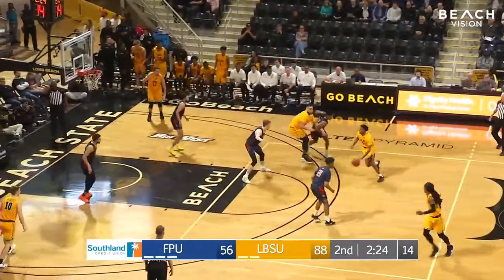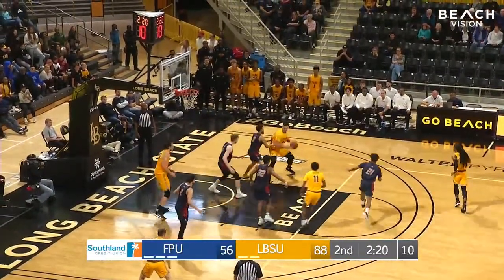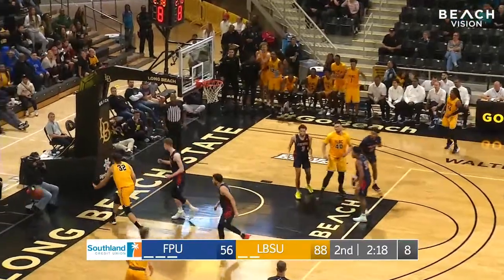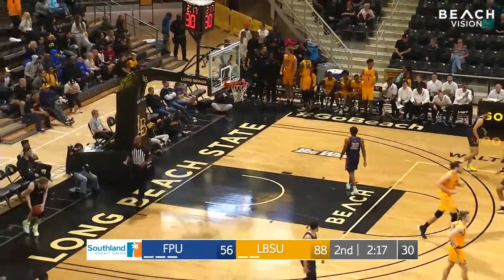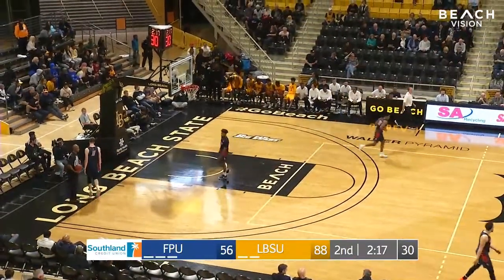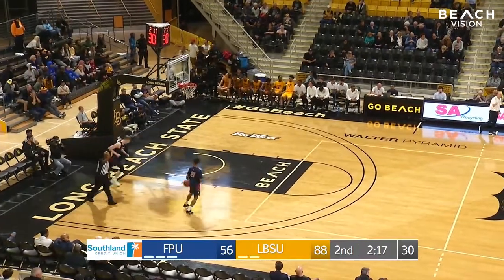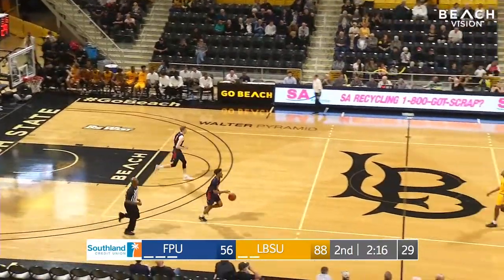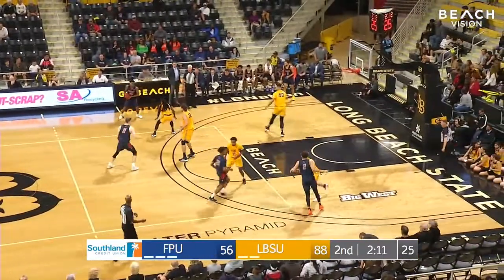15 to shoot. Griffin up top. Griffin driving left of the lane, looking for help. Down to Yan on the right block. Bounce pass over to Irish, and Irish wasn't expecting it. And it bounces right by Trevor Irish and out of bounds. Beach on a 17-1 run over the last 4 minutes and 50 seconds. And completely pulled away here. It's a 10-point game at half, and right now it's a 32-point game.